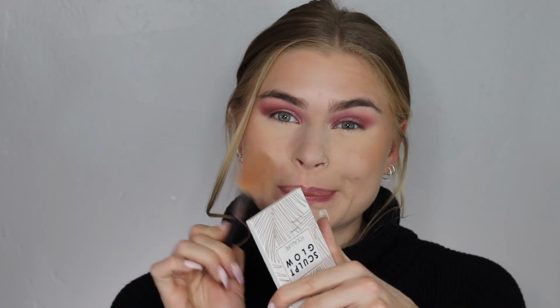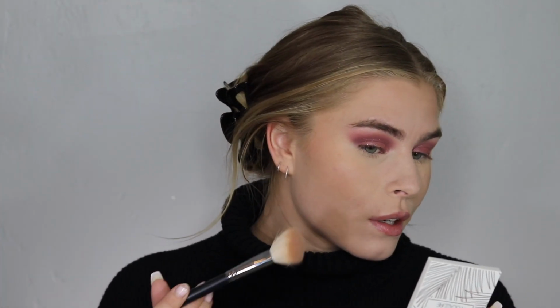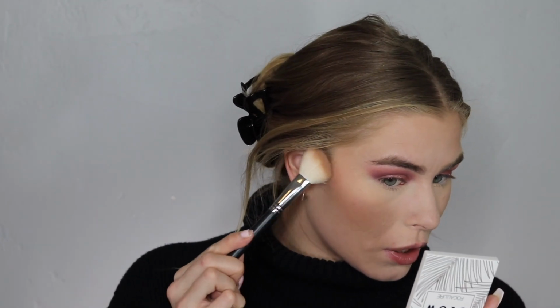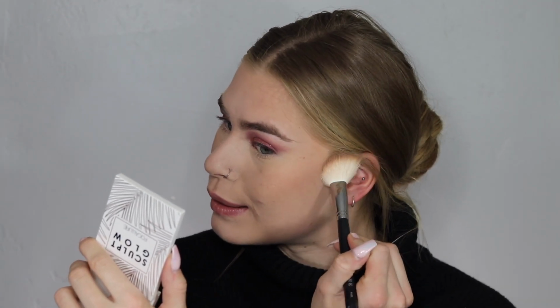Now I'm gonna go in with my Folklore Sculpt and Glow, and I'm just gonna go in with this contour shade just to chisel out the cheeks just a little bit. It's pretty pigmented, so. And I'm just gonna keep it like right here. I'm also like blind because of all the freaking lights I have right in front of me, so I can't really see if it's like good or not. It might be a little orange for a little bit, but that's fine.